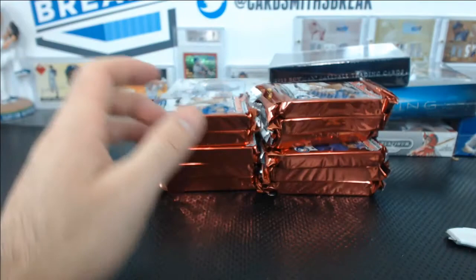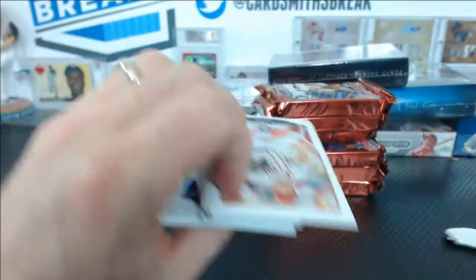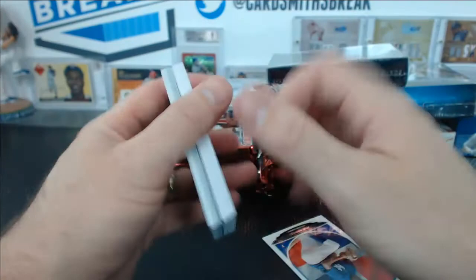It had Corey written all over it. I know. Raged against the machine. Oops. Oh my gosh, I can't wait for Bowman next week. Who's excited for Bowman next week? We should do like 50 cases next week of Bowman. Stefan Romero for the Mariners. Autograph. Mariners hit for Eric.